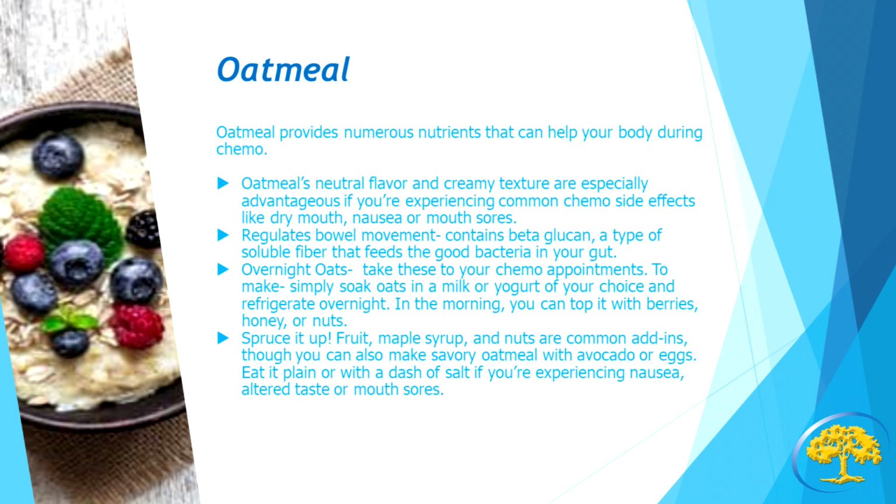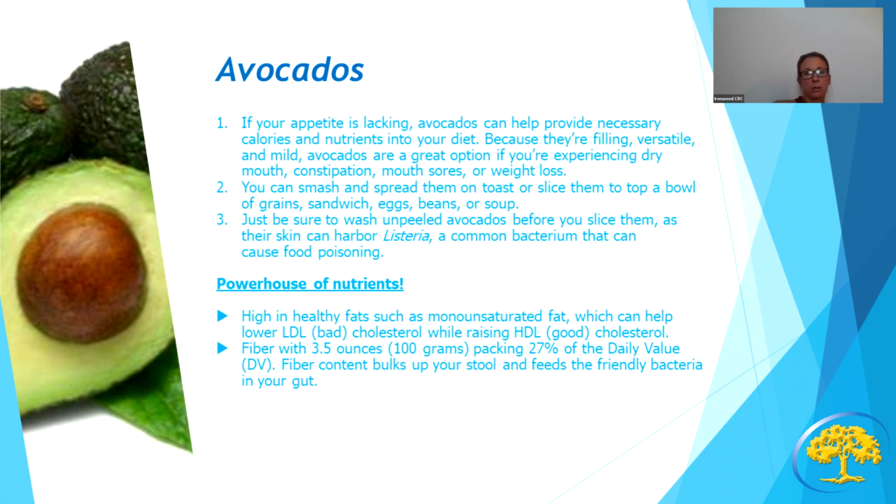So a great little trick is going for those overnight oats. They're cold, and you can take them room temperature, and all you'd have to do is just soak your oats in either milk or yogurt. It could be a fruited yogurt. And then in the morning, you could add your toppings and then take it to treatment with you. Really common toppings are like berries, honey, nuts, maple syrup. But you can also have a hard-boiled egg with it, or if you want to make it more savory, add a little bit of salt and avocado.